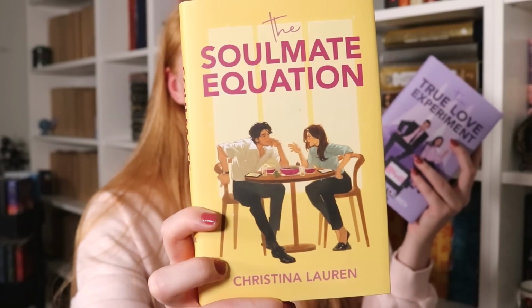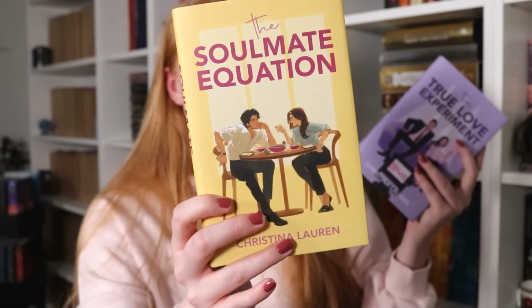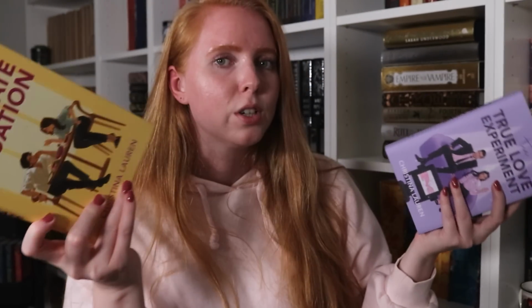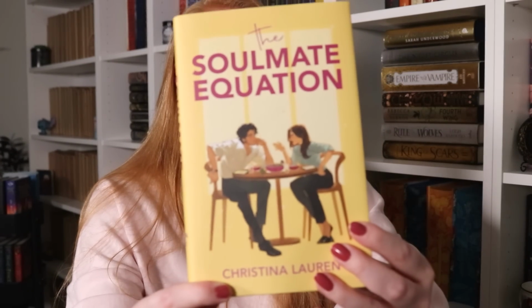So we have The Soulmate Equation. This was an add-on for their May box. So I think this is still on the website actually, if you are curious about it. It also has this nice foil design on the naked cover. I'm mostly excited about the front cover though, because this style is so good.